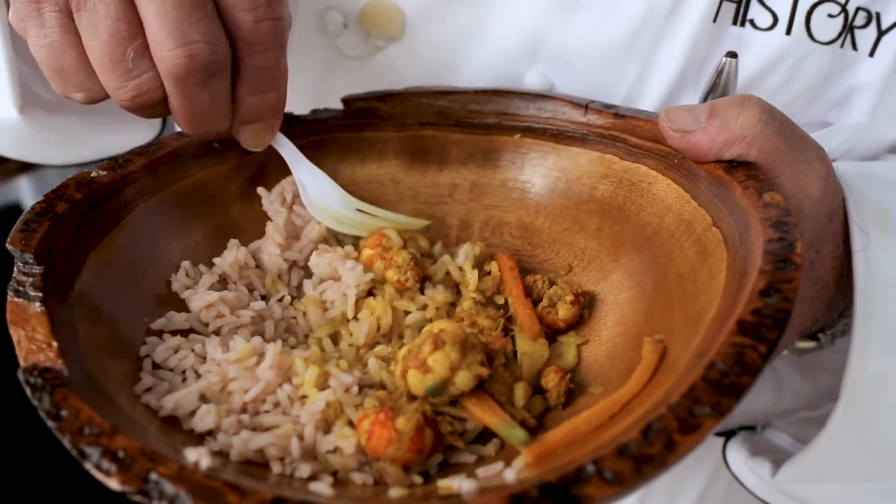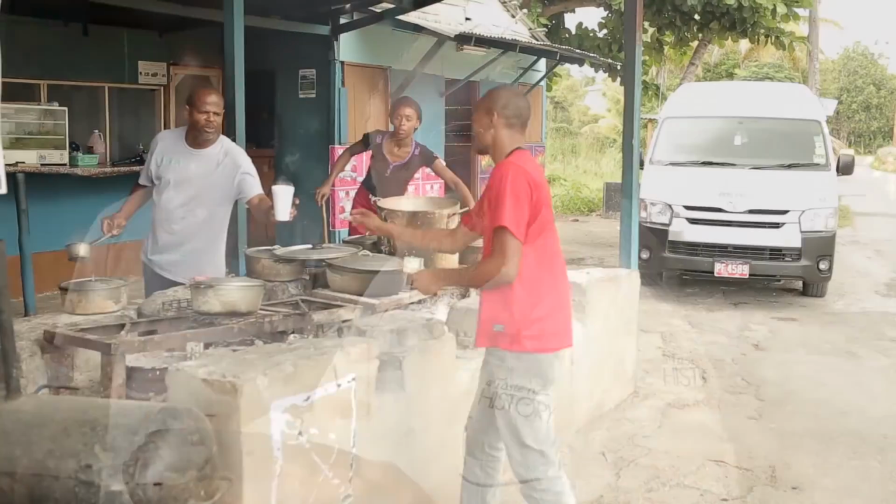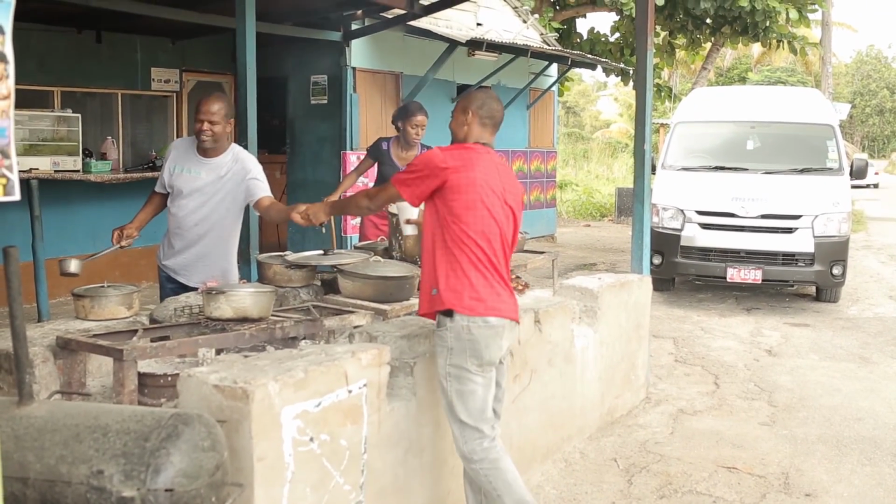Spectacular. The flavor of the rice and peas with the coconut milk, the shrimp itself, you saw him make it. But again, it's fresh. We just got it from the river, brought it here, cleaned them, and he's serving it up. No wonder that Billy is famous all over Jamaica, maybe all over the world.